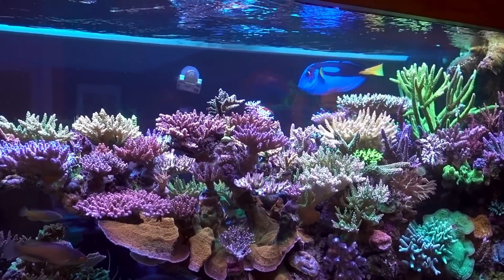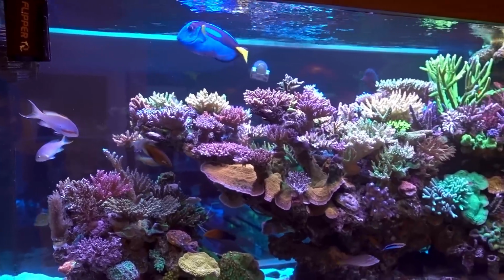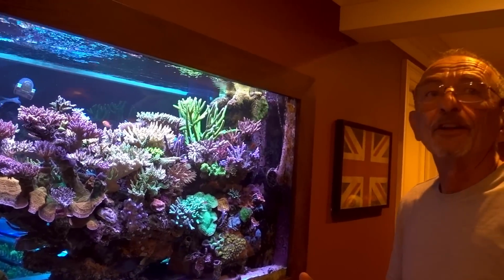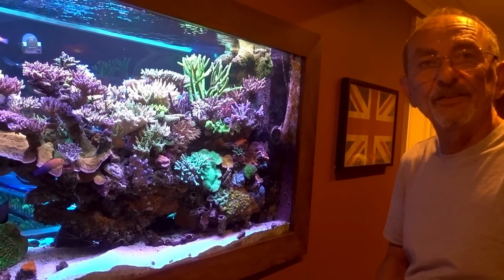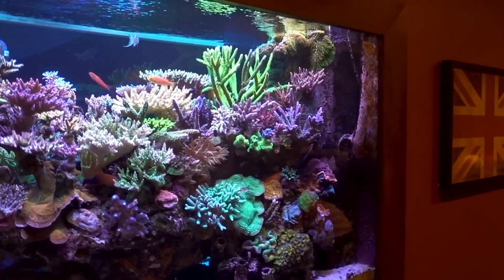It's just like one thing in our hobby. They tell you, oh, this reactor is good for 300 gallons. It's not true. It's what's in that 300 gallons. How much is the population? They're not expecting this. This is crazy.